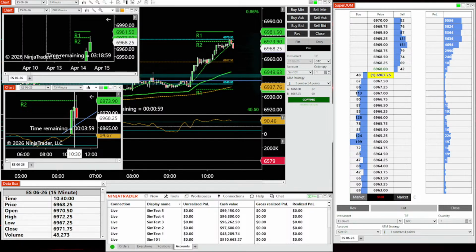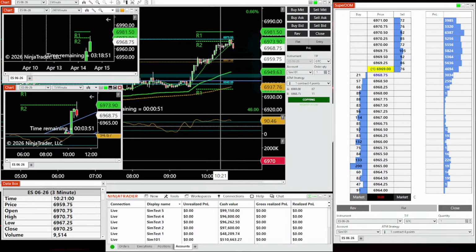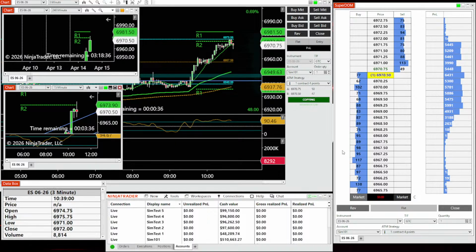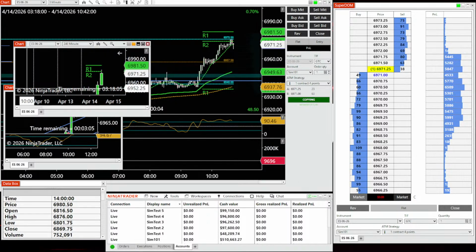Hasn't broken the low. 67 quarter. Let's see. Back in this area. Came right back into this area. 72 to 60. Yeah, I'll say 60. 69. Let me see some.